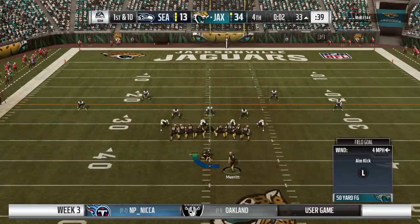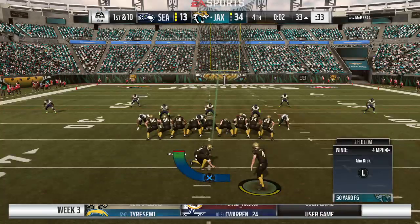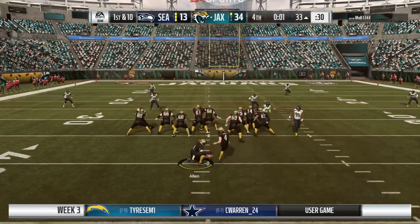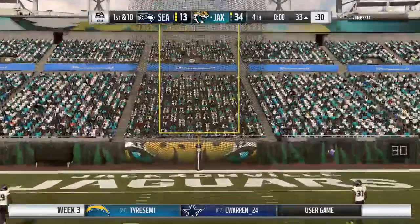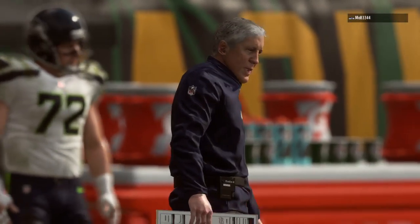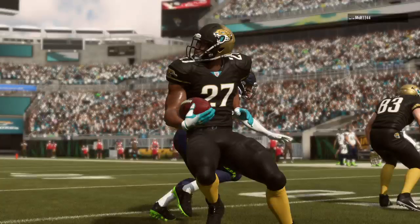Oh, now look at this. They're lining up to add 3 more. A little insult to injury here late in the game. From the left hash, it's an even 50-yard attempt. And the kick is good. So you wonder how this one might be remembered the next time these two teams meet. But until then, this game's over.